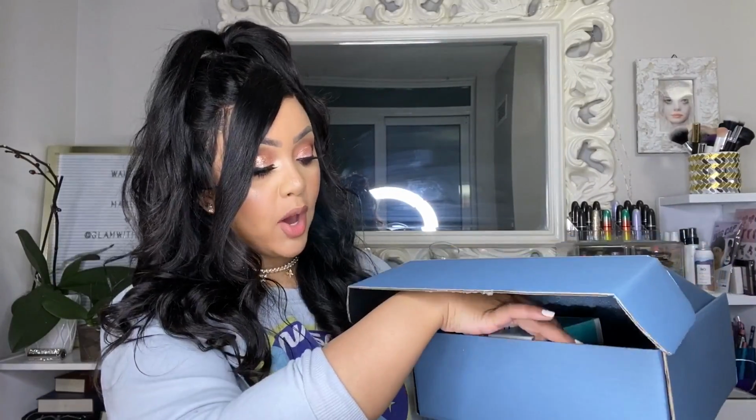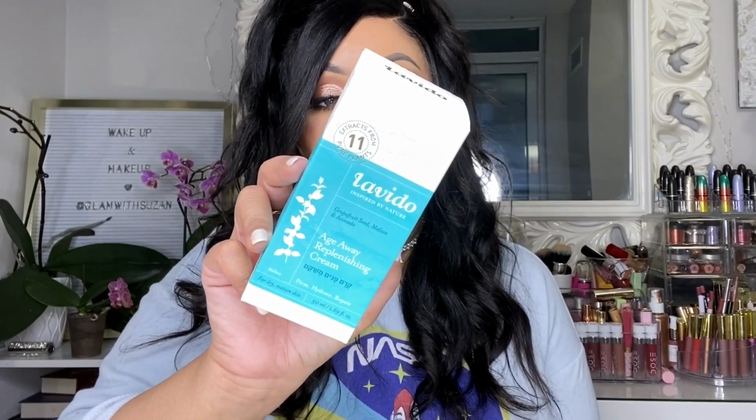Digging back in the box, and we have this product over here. It's by a company called Lavido, and it is their Age Away Replenishing Cream. It's supposed to have extracts from 11 pure plants as well. So this is supposed to be really good for anti-aging skin. It's formulated for dry and mature skin. And this product does claim to significantly decrease wrinkle depth and boost hydration and firmness of the skin, which is quite an impressive claim. And to be honest, if that's the case, then I'm gonna be trying this out. So let's pop it open and have a look.